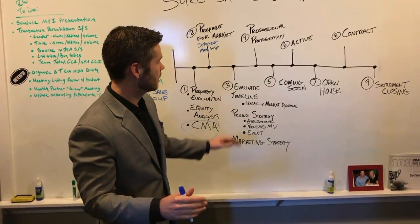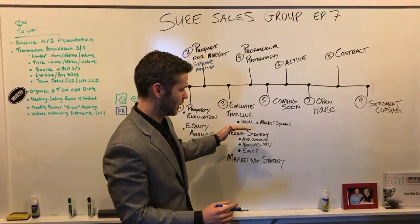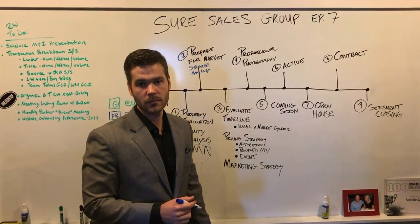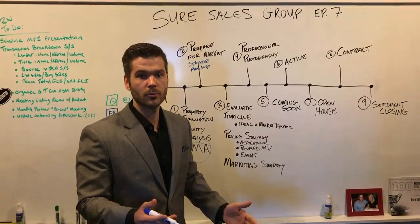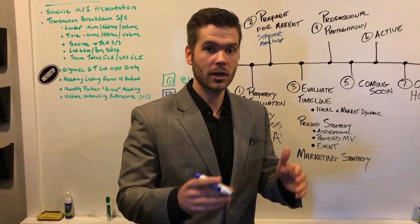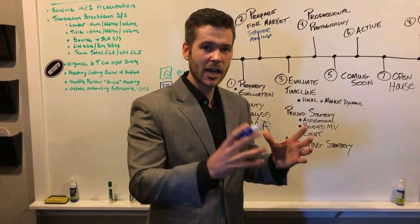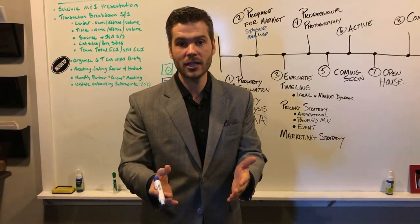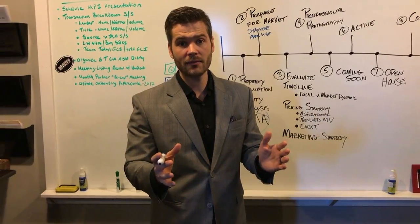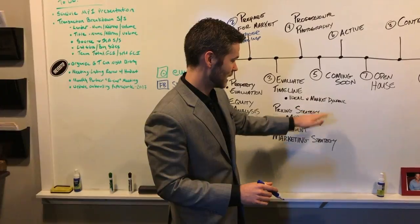And that's very important because the timeline has to be in line with what the market dynamics are. We need to look at, if you own a home in Lutherville and it's a townhome, and we know that on average these homes sell in 45 days for 94% of list price, that's the dynamic we're working with. How do we fit that into the puzzle that you're dealing with for your next home? You're upsizing, downsizing, moving out of state, whatever. It's important to understand that. So we need to evaluate the timeline and look at the market dynamics.